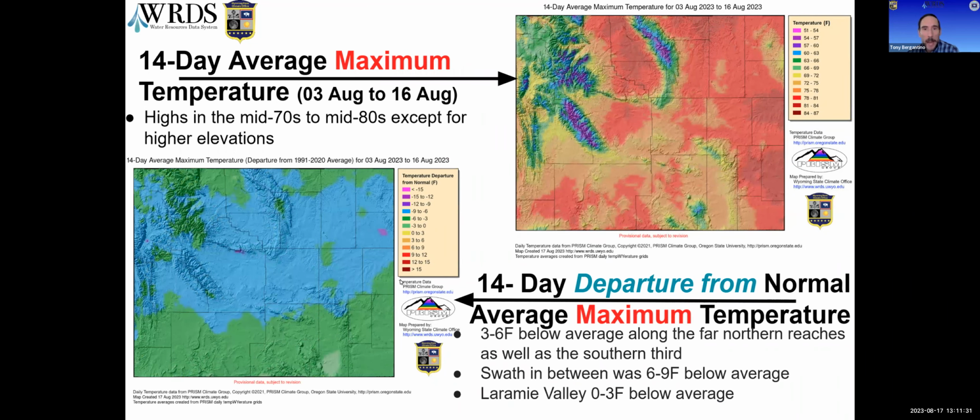And going over to the maximum temperature side of things, again, over the last 14 days, upper right are the actual temperatures again. Quite a bit of the northeastern 2/3, eastern plains, much of the southwest, had highs in the upper 70s to upper 80s, with the cooler temperatures being the upper elevations, as you would expect, and the northwest. And even their highs were in the 60s, except for the highest reaches.